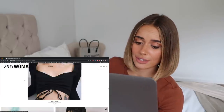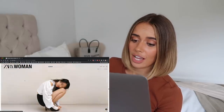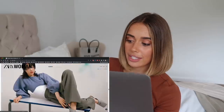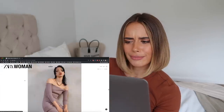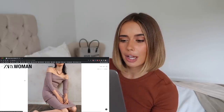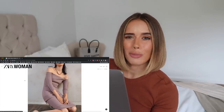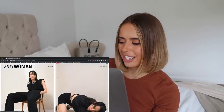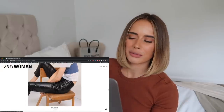As I was saying, this is the speed at which I actually scroll the Zara website. Like when I do my hauls, just know, this is how much I'm used to the Zara website because I can scroll at this rate and know what I'm looking at. That dress is cute. I don't think it would look good on me, but I like it. I like a ribbed kind of bodycon fit, you know.